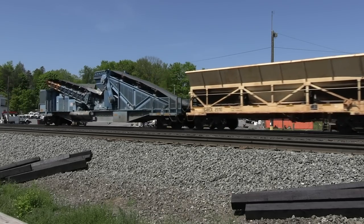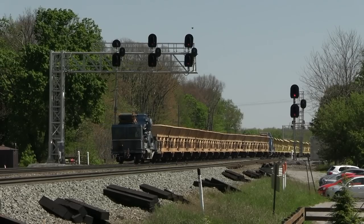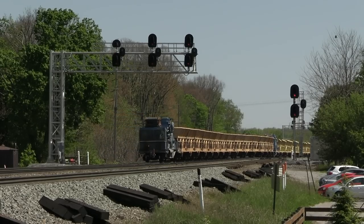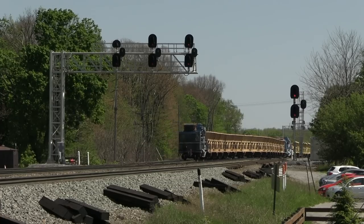It's not uncommon for trains to switch tracks multiple times just east of the rail park. This work train can be seen snaking its way through a couple of switches as it heads east toward Horseshoe Curve.